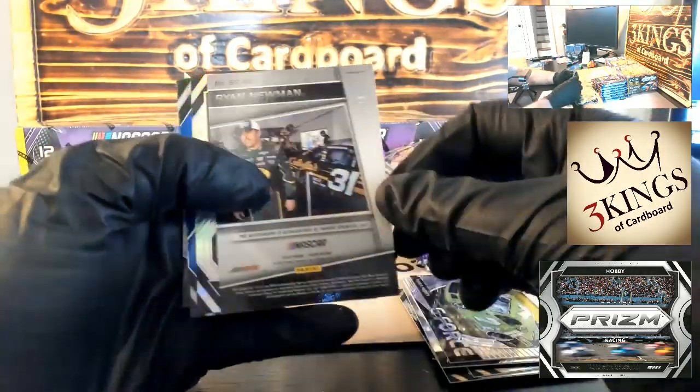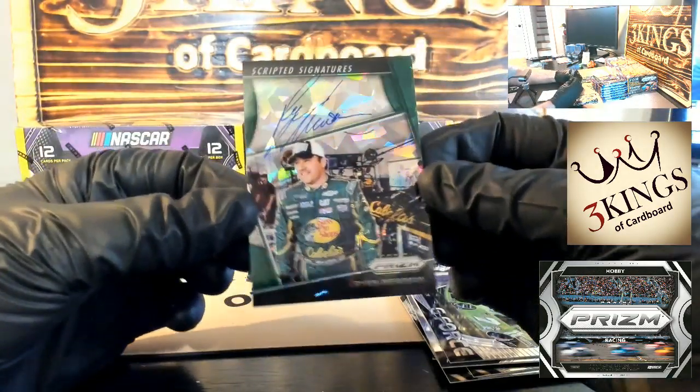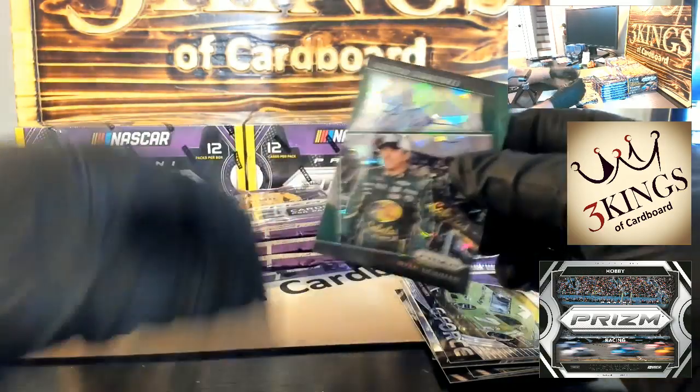They haven't yet. Ryan Newman auto, numbered to 75. Green cracked ice. Ryan Newman. That's a nice one.